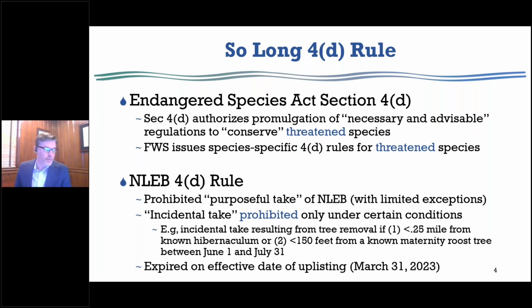So the 4D rule authorizes the Secretary of the Interior to issue regulations that are necessary and advisable to conserve threatened species. Basically, what that does is allow the Service to afford some of the protections given to endangered species and extend them to threatened species. They typically now do that through species-specific 4D rules for threatened species.